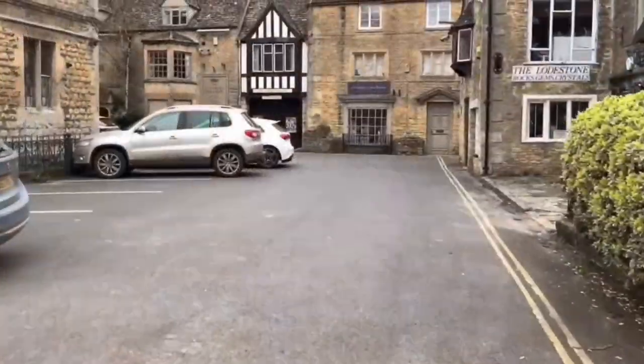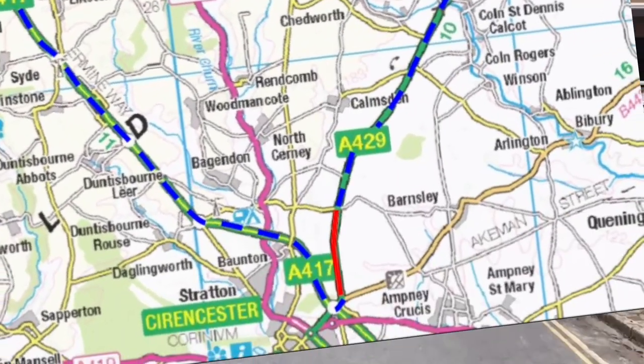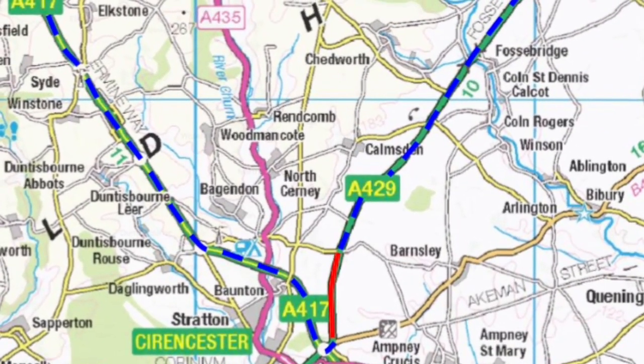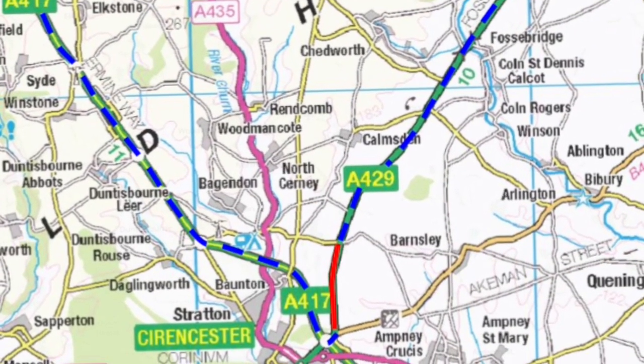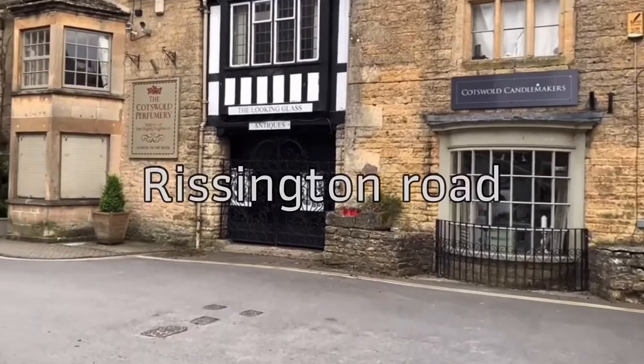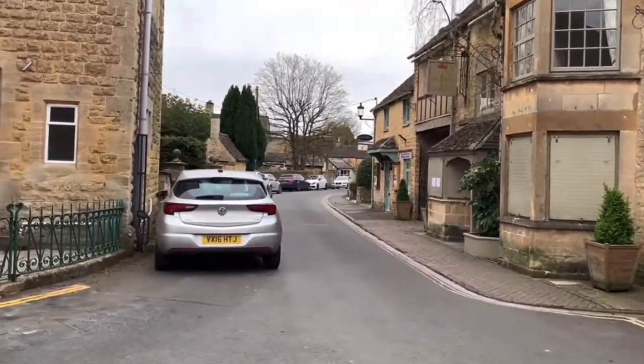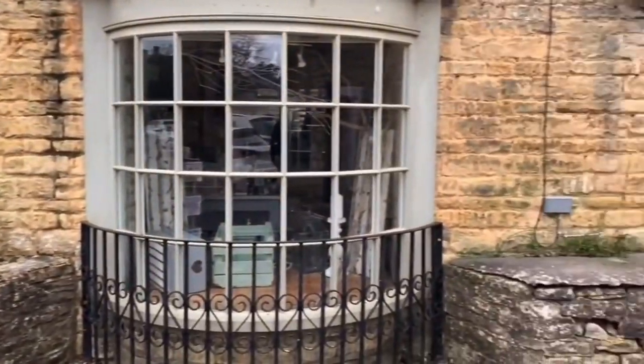So where can you park when visiting Bourton-on-the-Water? Bourton-on-the-Water lies on the A429 between Stow-on-the-Wold and Cirencester. There are two main car parks in the village, located at Station Road and Rissington Road. But in peak season, spaces are extremely limited and seasonal temporary car parks are available.